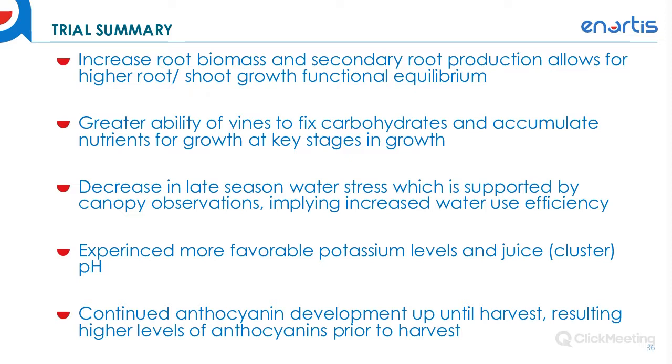We also see a decrease in late season potassium accumulation, improvements in yield, and then continued anthocyanin development up until harvest. So ultimately, this results in these higher levels of anthocyanins prior to harvest, but also, this can all be really attributed to these developments in the canopy themselves.